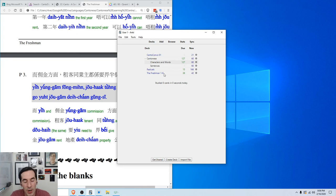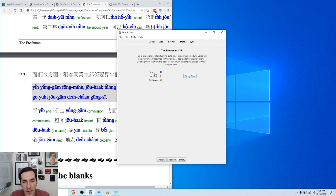And so to that end, I've created a new temporary deck of cards for this particular story called The Freshman. And what we'll do is we'll expand this each week to include all of the chapters that we've studied up to the current week's point. So that means today we've gone through chapter 6 of The Freshman. So I've got a deck here that is supposed to be all the new words for chapters 1 through 6. And then next week we'll have 1 through 9 and so forth. So that when we finish the story, at the end we can go through all the words that we learned in the story as kind of a final summary before moving on.